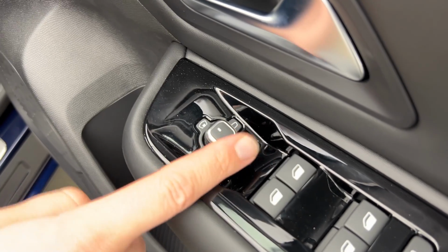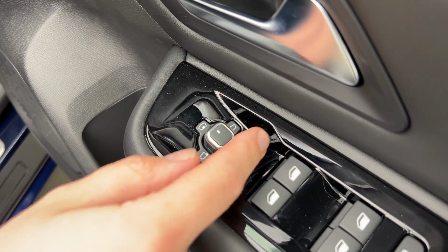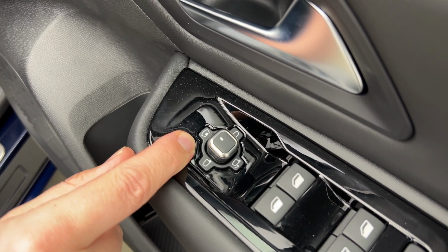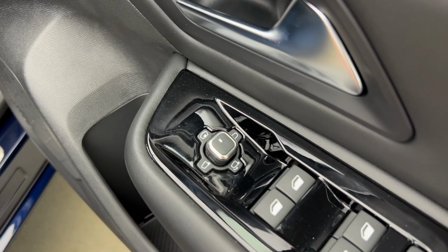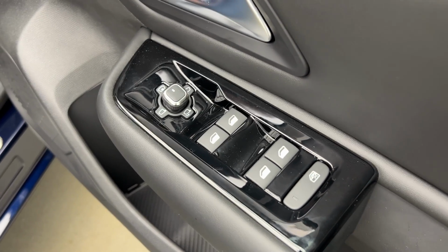So it's worth mentioning on this door card here, this little toggle here is for your heads-up display adjustment, and then you can toggle it around to adjust each mirror, and we do have all-around electric windows.